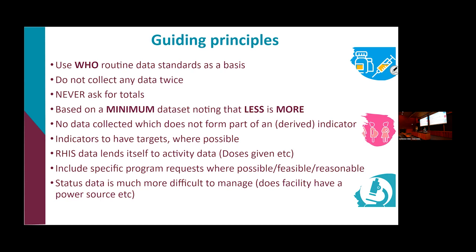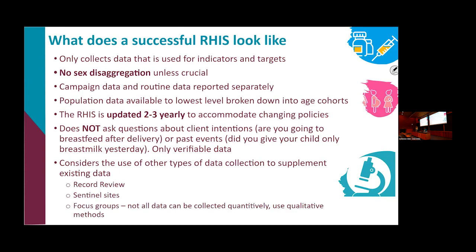Do you have a power source? Does your telephone work? Those sort of things. Not always easy to collect. What does a successful RHIS look like? It only collects data used for indicators and targets. No sex or gender disaggregation unless crucial. And I know that that's a controversial topic, and I know that there are certain things where you do need the gender.